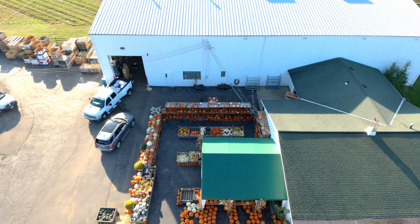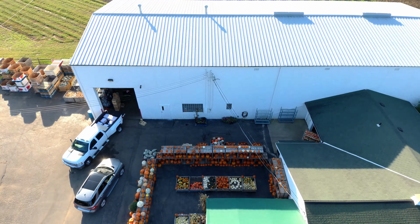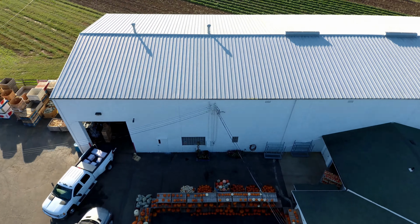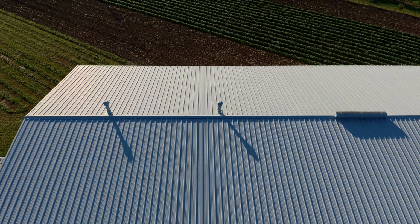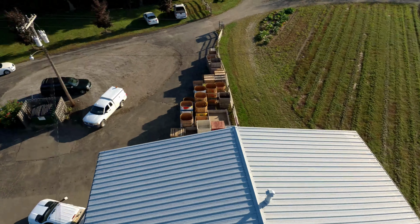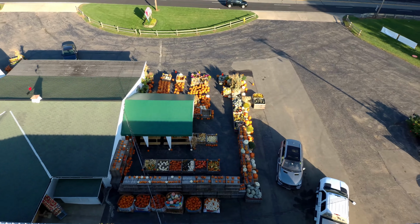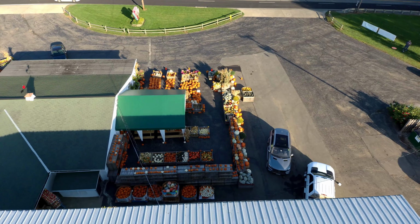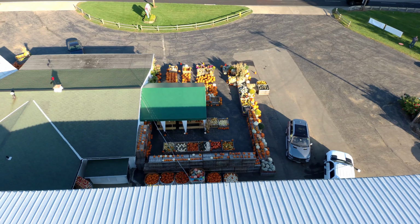This little or large building in the back is for processing some of the produce before it comes into the front of the store, or is sold to other retailers or people who are looking to buy perhaps in bulk. We swing around here now 180 degrees. We're facing into the northerly direction. That's Route 20 that you see in front of us.